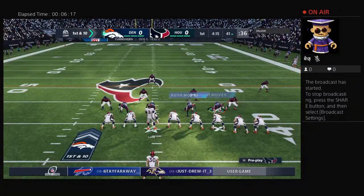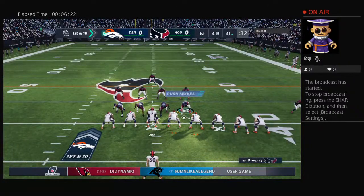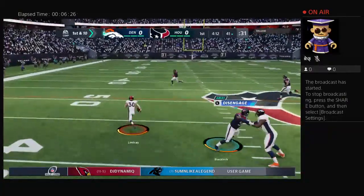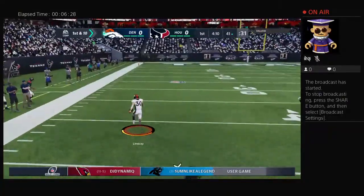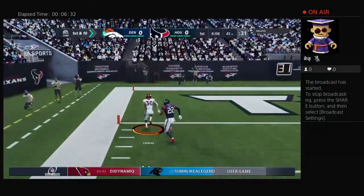1st and 10, and kind of tipping their hand at running the ball. 3 tight ends are out there. They'll start on the ground with Lindsey. And he's free going down the left side.